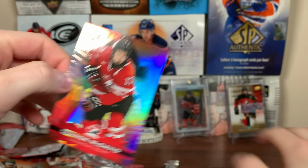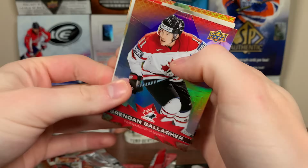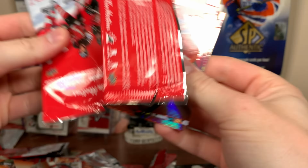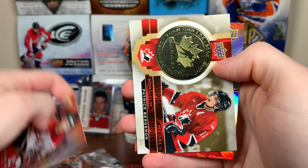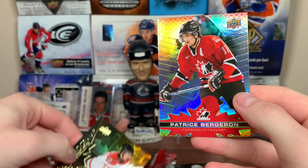Canvas Moments. Connor McDavid. We got Matt Barzal. We got Nugent-Hopkins captain. Steve Yzerman. We got Gallagher. Another one of these. Marie-Philippe Poulin. Patrick Marleau. Really piling up the packs here. Lindros. Carey Price. Moments. Nice. Marc-Edouard Vlasic. We got Stamkos. Bergeron medals. Sarah Nurse. There's Ekblad, Pietrangelo, Bergeron.